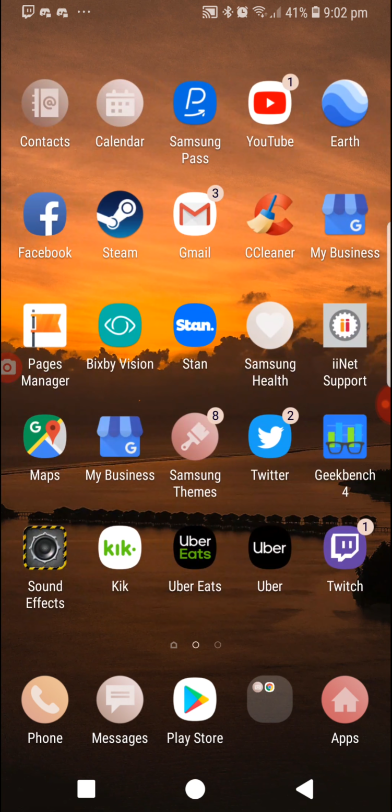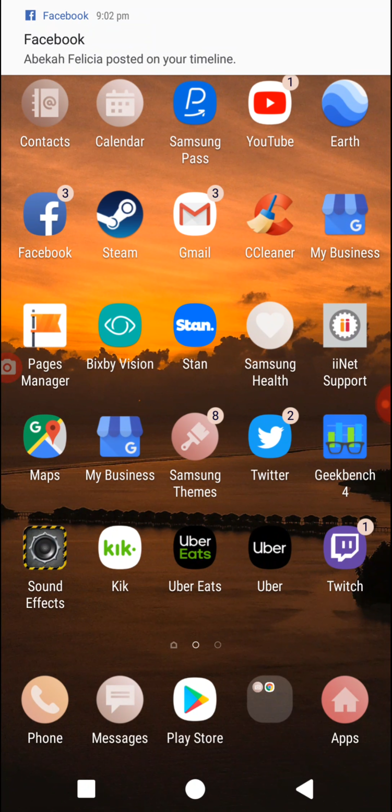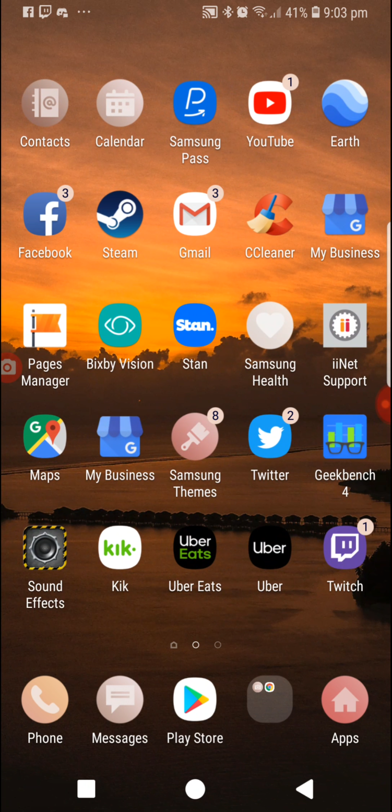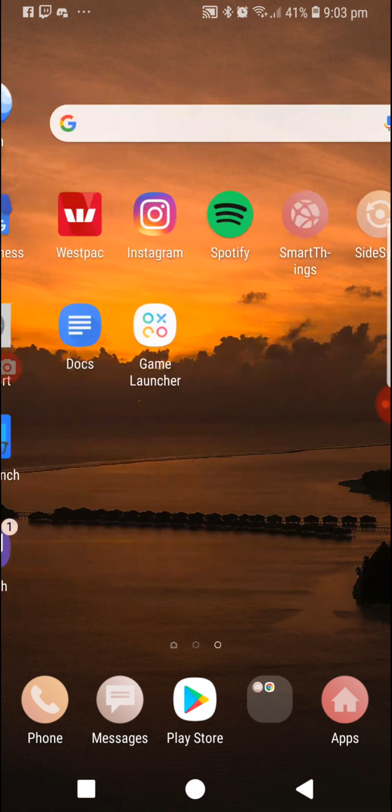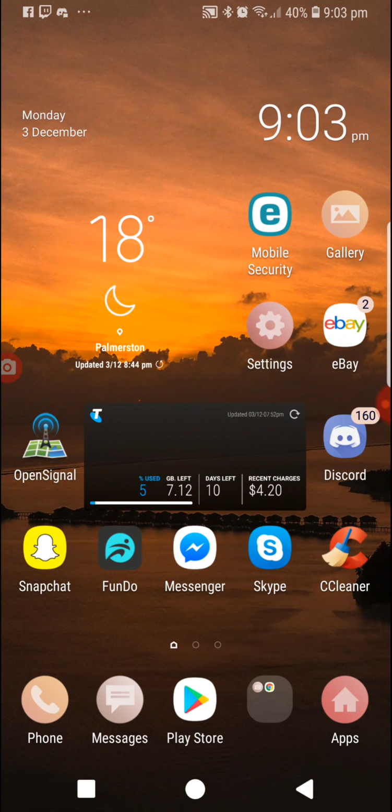No complaints. That's a pretty good comparison to my old phone. My old phone was a little bit sluggish sometimes, so that was a bit of an issue at certain times. What else we got? Yeah, I think that's about it, really. Just that and a couple of bits and pieces. Everything seems to be working pretty damn good on it. So I'm going to leave it there anyway.